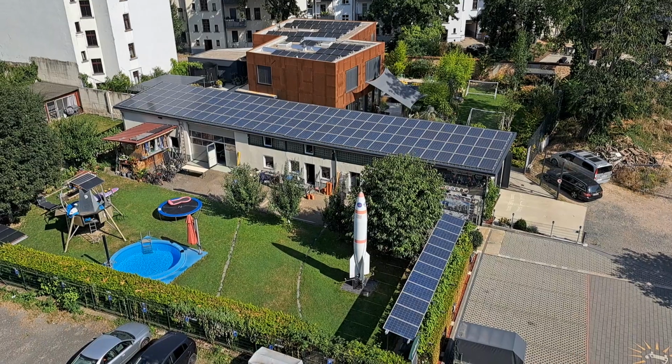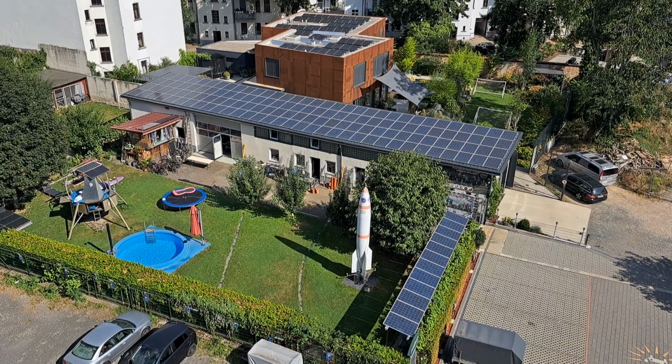I want to show you now our campus, what is waiting for you, and to design your rover for the next challenge. First we have an overview over our campus.